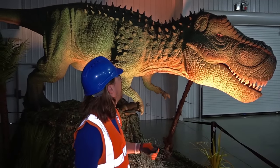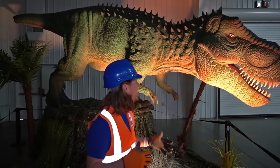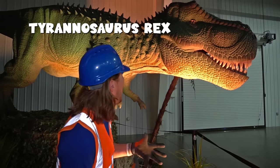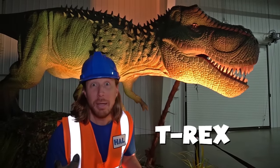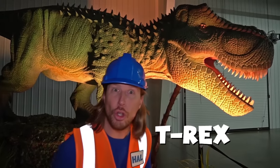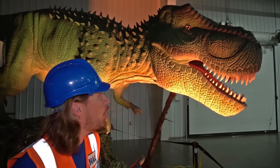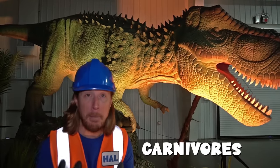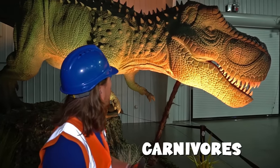This is exciting. Do you know what this one is? The Tyrannosaurus Rex, or T-Rex for short. Look at all of those teeth. Oh, he looks a little dangerous. You know he's a carnivore. That means he eats meat.